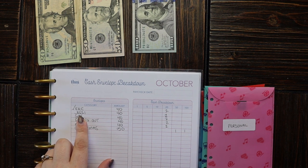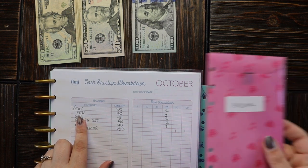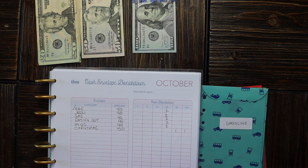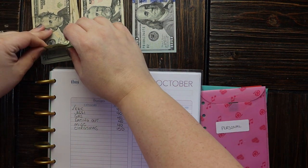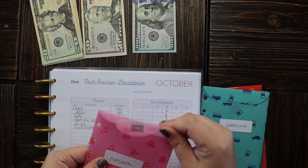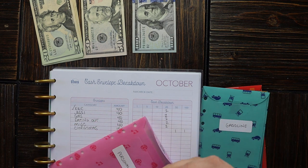Next up, we have my spending money, which goes in my personal envelope here. And I also am going to get $40, so 2 20s for that. And I will just put this right into my personal envelope.